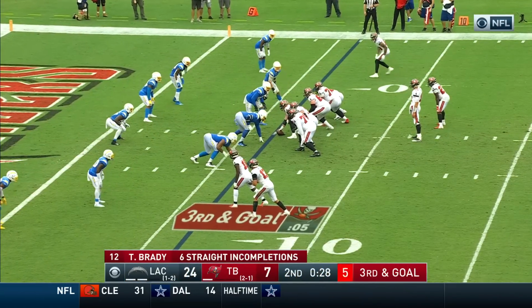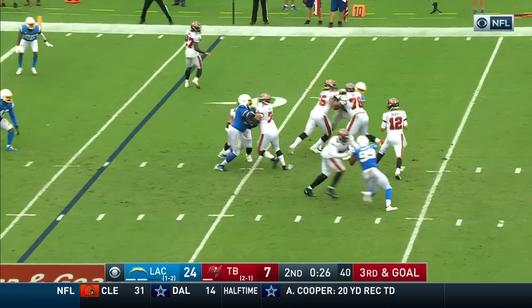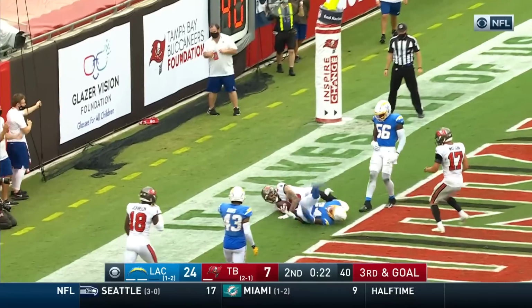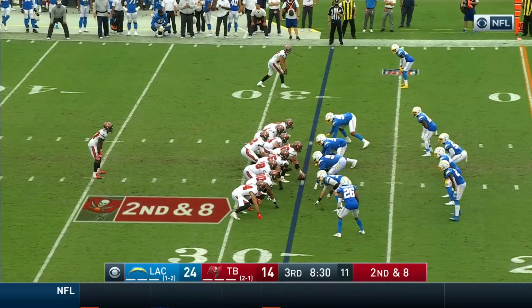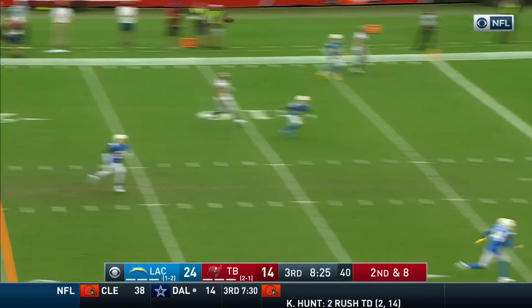Bradley's defensive unit has been the best in the red zone for the first 3 weeks of the season. This is a 3rd and goal. Brady tosses. Touchdown, Mike Evans. Gronk still yet to find the end zone for the Buccaneers. Had 7 targets last week.